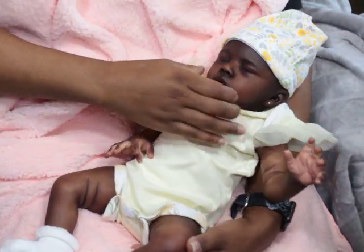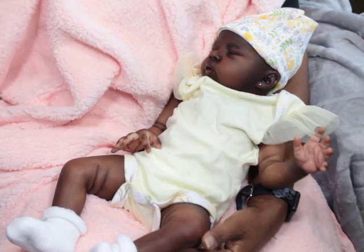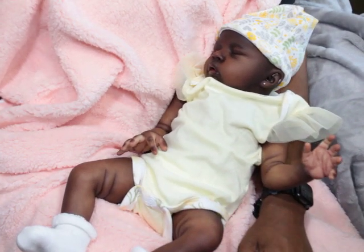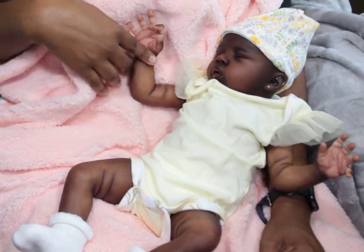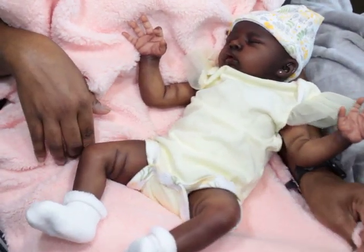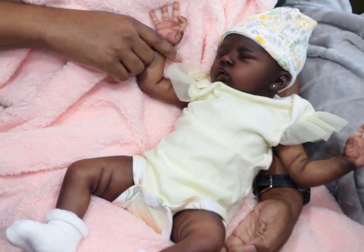I think that's a good name for her. I was going to name her Kaya, K-A-Y-A, but then I thought Kenya. But Kaya is kind of cute too. Let me know, guys, if you agree with my Kenya or Kaya. I think it's Kenya. We're going to go with Kenya.